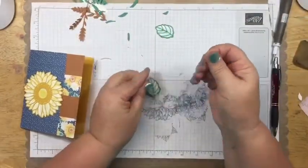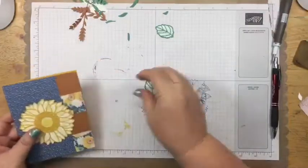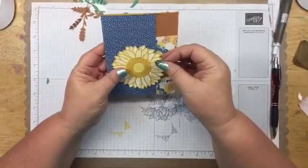Oh, Mel, I'm glad you like it. That came out so pretty. It's so pretty when you put that detailed die on the top of it.